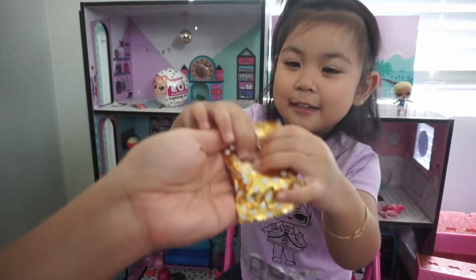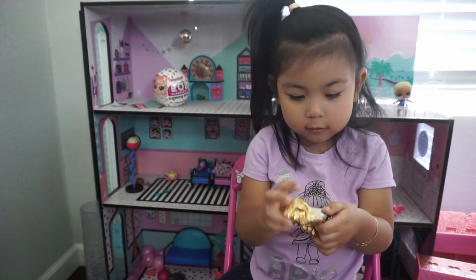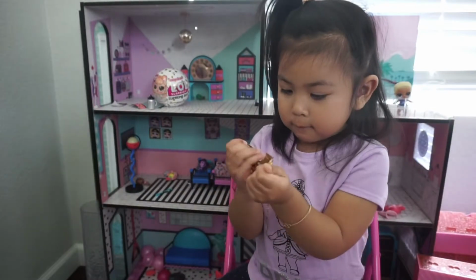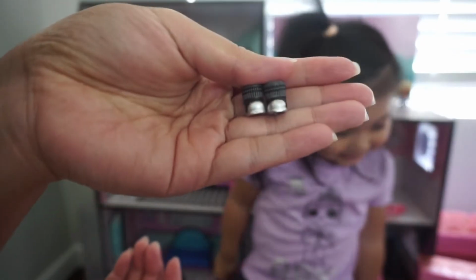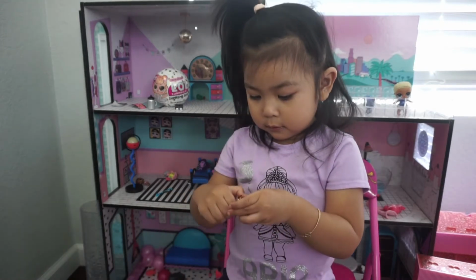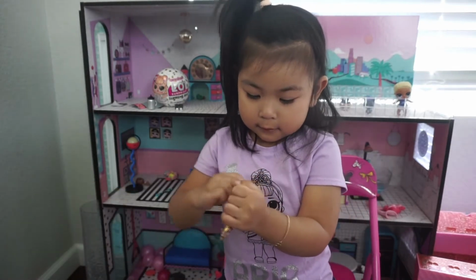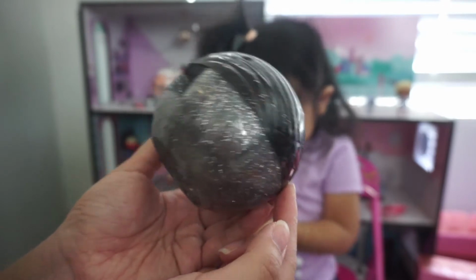Flying bags are so nice and gold. I got a drinky. We got a bottle. I know. We got outfit. First, we've got our bottle. It's like a silver bottle with a black top. Whoa, went flying. So here are the shoes. Look at the ball. It's so nice. It's like half silver and half black. Very glittery too.